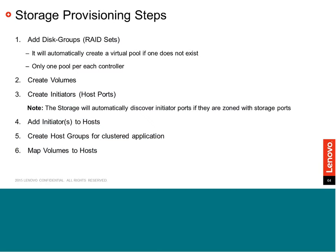So, provisioning steps. Then how much time do we have? I know we started late. Can I go for another 15 minutes? Yep, that's fine. We technically slotted this time for another 20 minutes. So, yep, you're good. Okay. Thank you very much. Thanks.